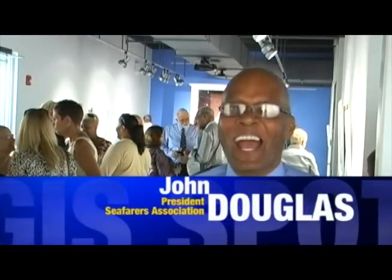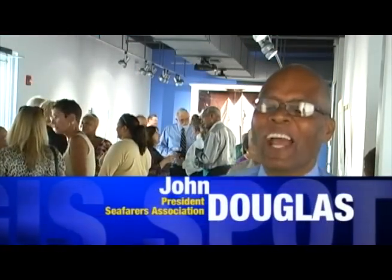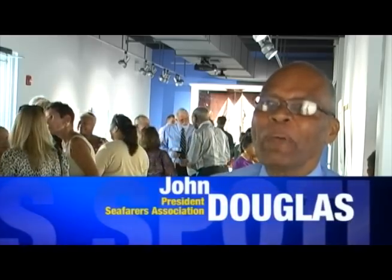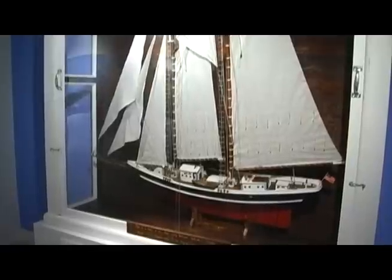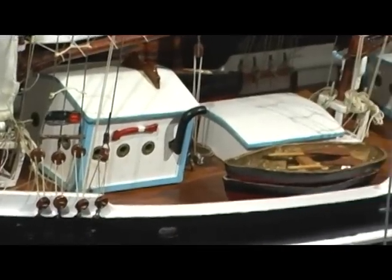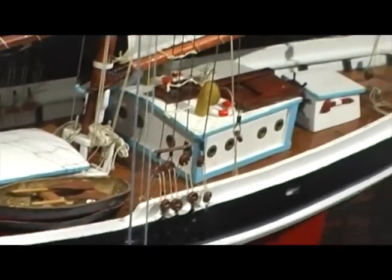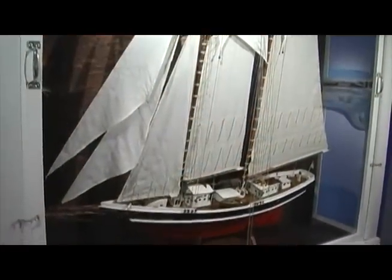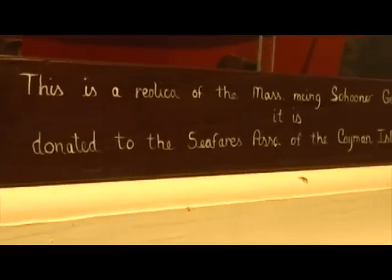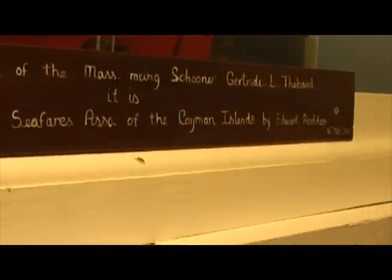I am very pleased with the result. I am so pleased with the results because we got some exposure. We have our model ship down there, and all the seamen came this afternoon to look at our exhibit. And we're planning on doing another exhibit next year with Natalie.